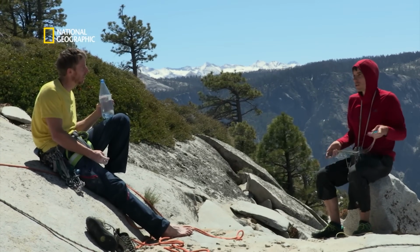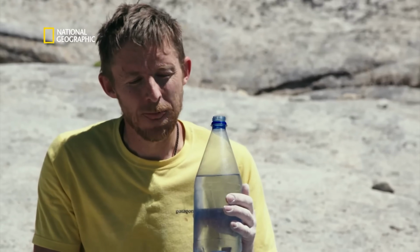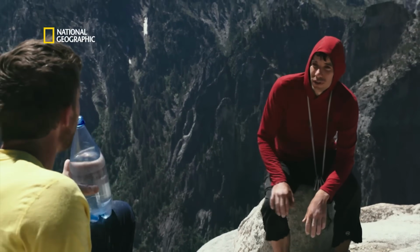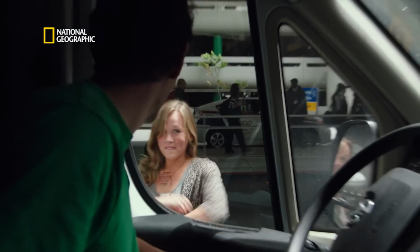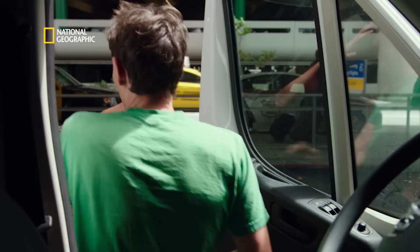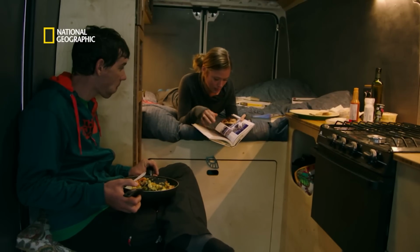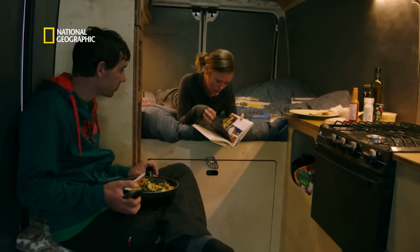In Free Solo, there are 2 things happening simultaneously. The first is that Alex decides that he is going to solo El Cap. But perhaps the bigger until one day moment in this film is that his girlfriend, Sani, moves into the van with him. This all happens at about the 17-minute mark in the movie.